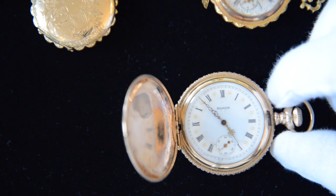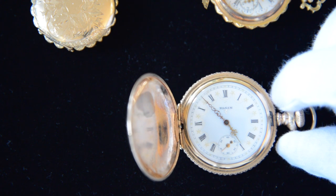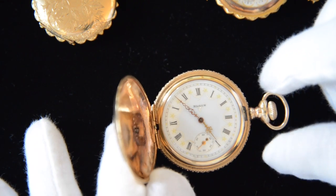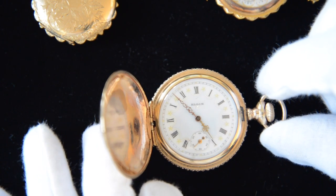Let's talk a little bit about types of movements. There are a couple different types of movements in pocket watches that you'll find, and each one has its own unique features and characteristics. Knowing some of the basic movements can really help you evaluate the watch for its age and value. The type of movement you choose is really just personal to your taste. One of the most common types of movements is what's called a stem wind or a stem set movement.